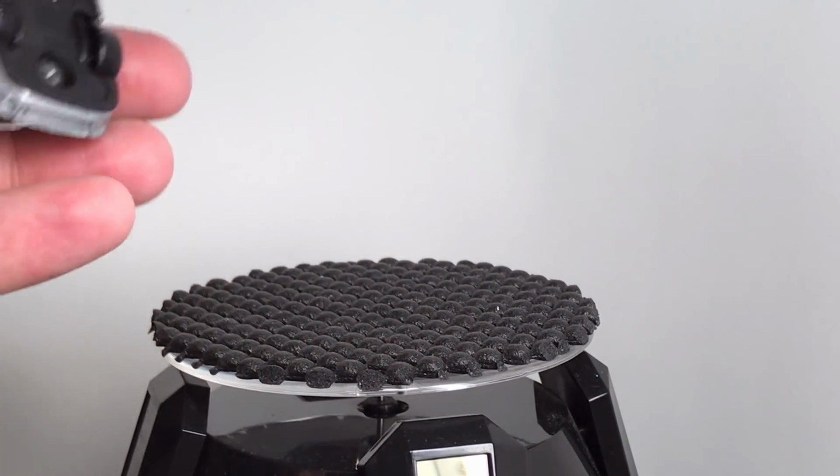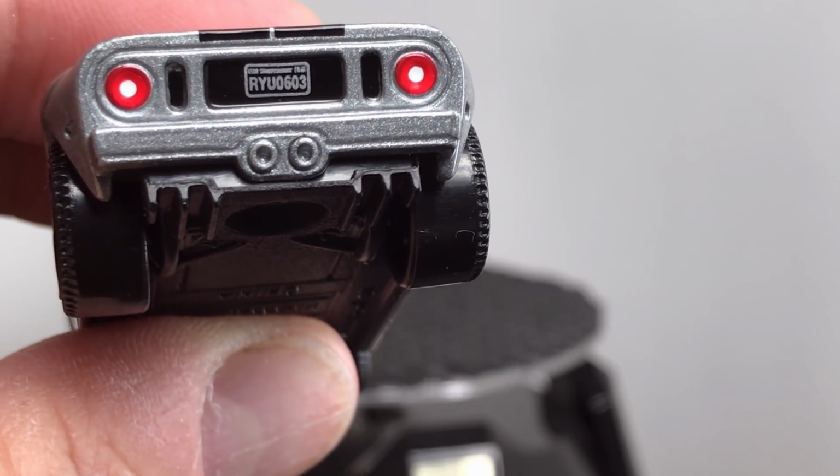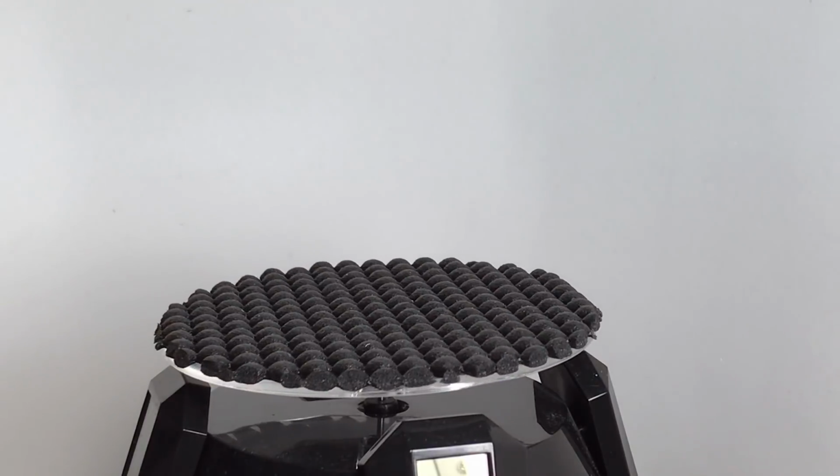Let's look at that rear license. What does it say on there? Rio, C-R-Y-U, Rio Asada. You find little hints like that.